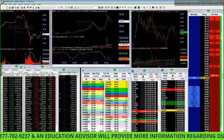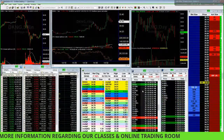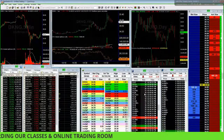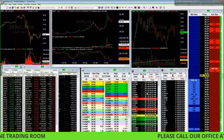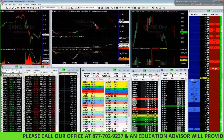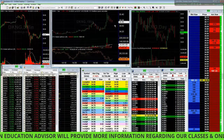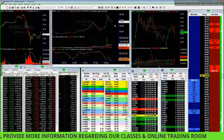So seeing the time of these prints come in, this obviously was a very sharp move up and back down. For what it's worth, this is already down to 34.87. I'm looking at the chart right now as we speak. It wouldn't surprise me if this holds 35 and then continues to tail off. Be careful on this trade if you're long.